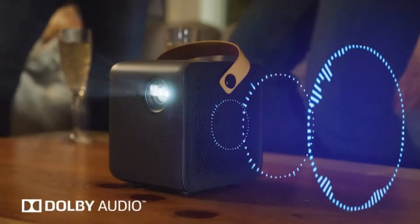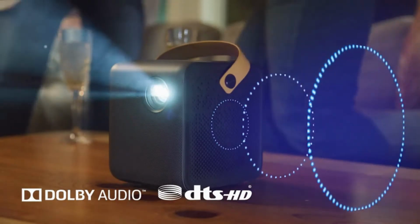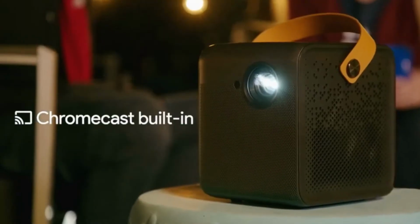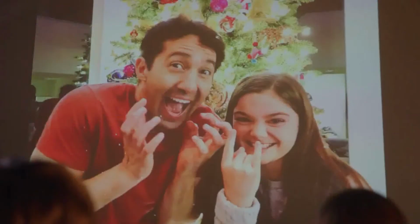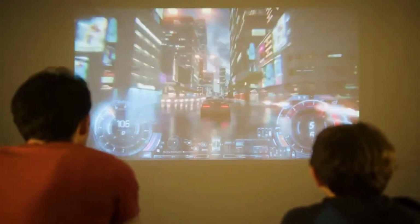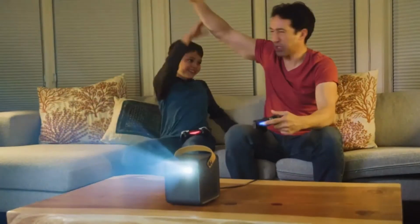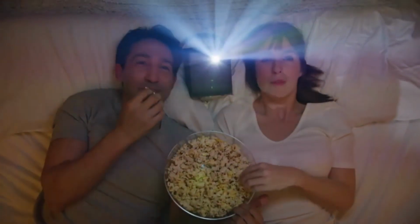Immerse yourself with Dolby and DTS cinematic audio. The built-in speakers bring theater-quality sound right to you. No need for excessive cables. With the support of Chromecast built-in, you can enjoy those silly moments with the people you love the most. Backed by a 1-year warranty, the 4Movie Dice is perfect no matter where you are.